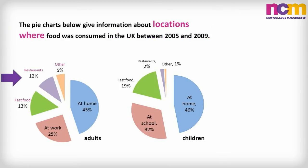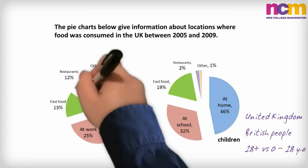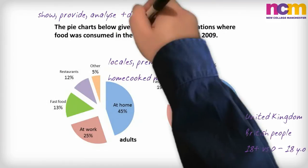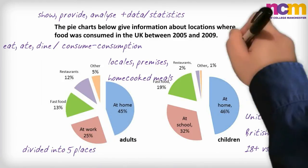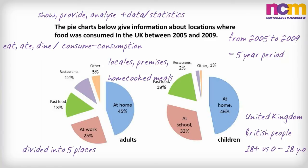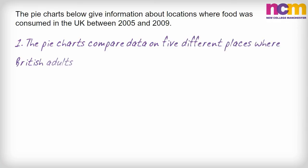The next thing to do is to brainstorm alternative vocabulary for the words provided in the prompt. Once you have done this, you will then be able to rewrite the task sentence much more easily.